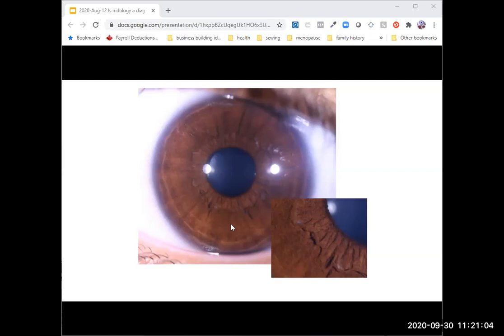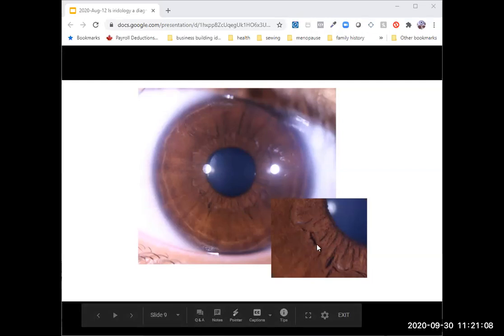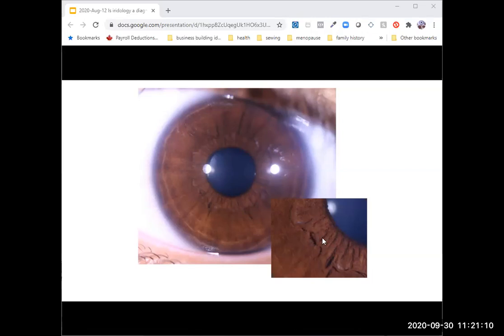Now, it's really important to remember that this marking here is not going to change. It's not going to flatten out. It's going to stay that way. She inherited this from her parents, maybe her grandparents, maybe her great-grandparents. She could have inherited it from 3 or 4 generations back, but it is still a problem that she has to deal with.